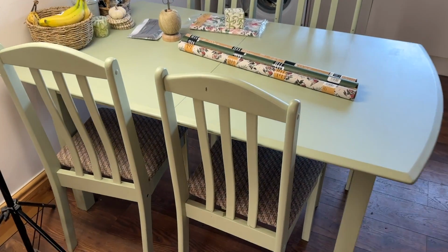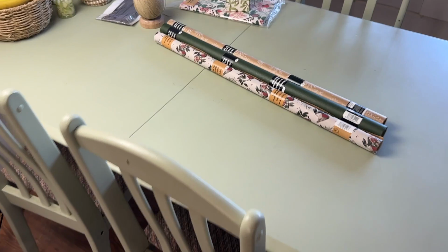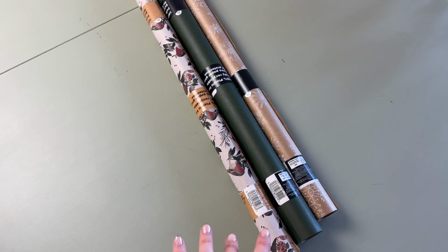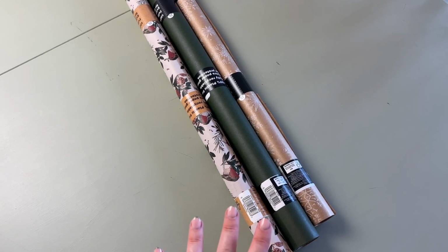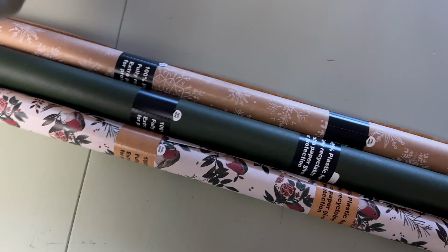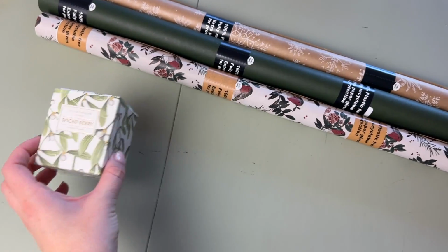So yeah, I will take you along with me. Let's see what we get done today. So I've set this little workstation up on the dining table. I bought some nice Christmas wrapping that I'm going to use to do some like mock-ups of presents that I can put my gift tags on to show people how they look, you know, just provide a little bit of inspiration. I'm going to wrap this at some point and hopefully find some more little boxes to wrap.